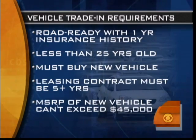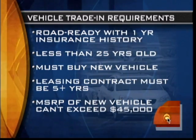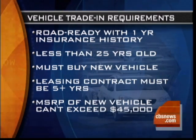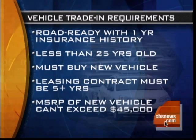Exactly. And so what you have to remember, there are what we've identified at MoneyWatch as 5 things you really got to look for. A lot of people don't know these things. Number one, you really have to have a road-ready car. This can't be something that's falling apart that looks like it fell off a lot. So that's important. Insurance in your name for a year. The other thing is, it has to be less than 25 years old. That's a pretty wide berth.